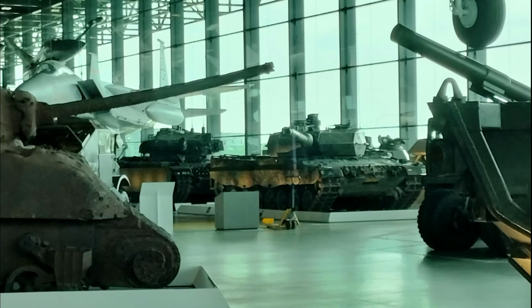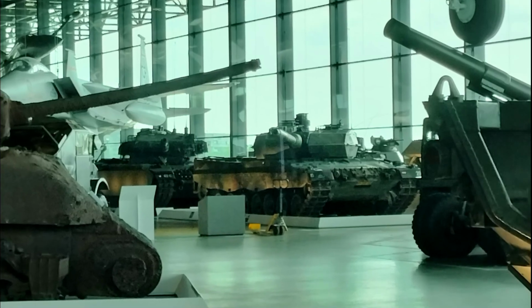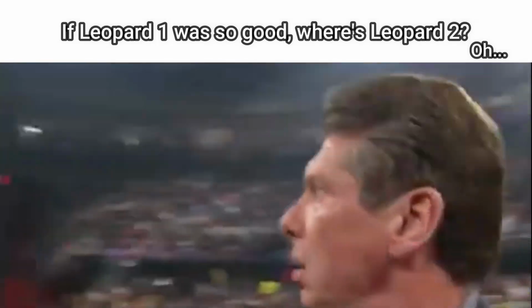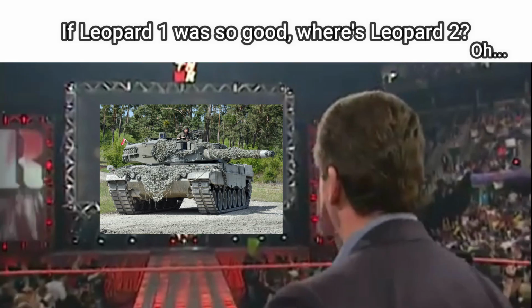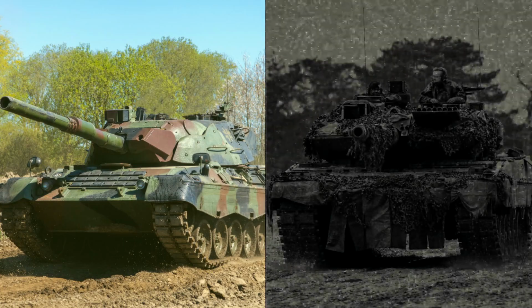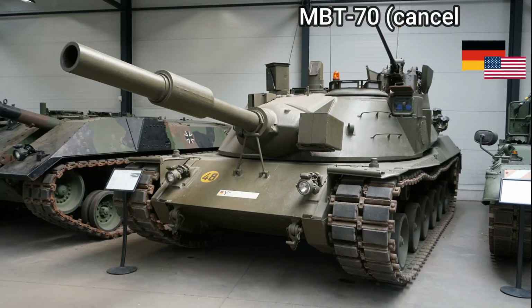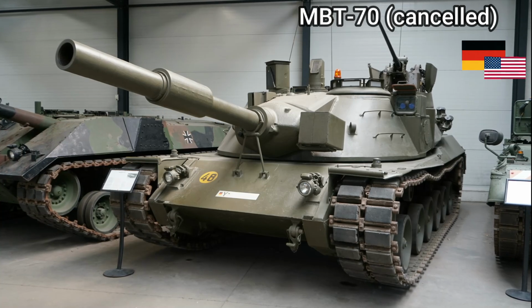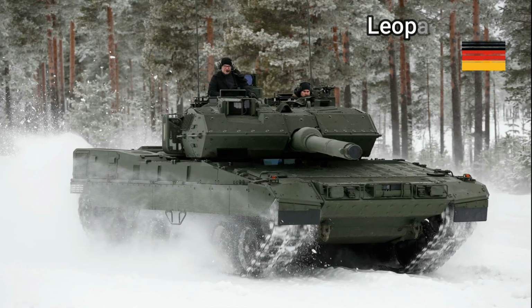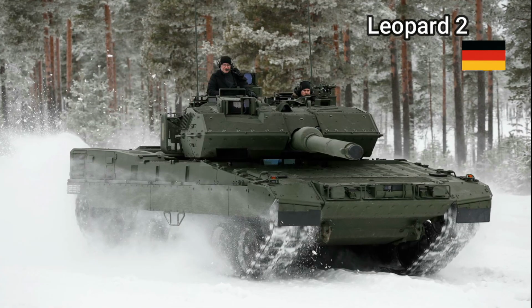But without further ado, let's have a look at the most modern tank in this entire museum. Even as the Leopard 1 barely entered service in West Germany, research into a new and improved MBT was already ongoing. After a failed joint project with the United States in the MBT-70 program, West Germany would continue tank development by themselves using lessons learned from the joint project, culminating in the Leopard 2 main battle tank in 1979.